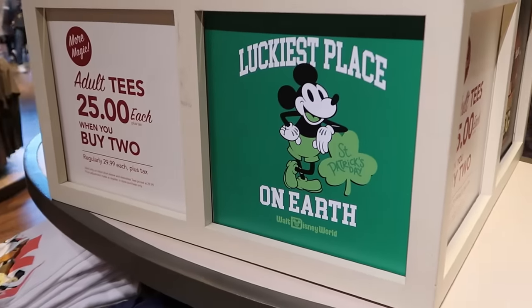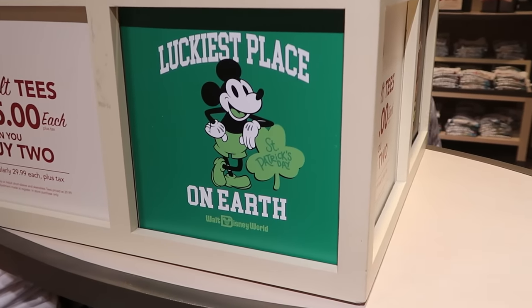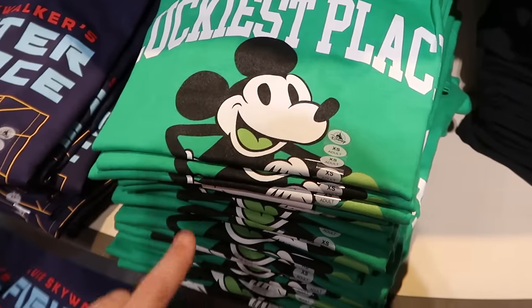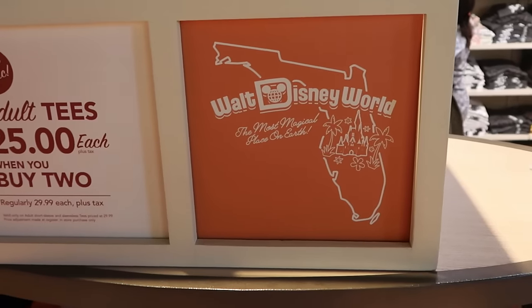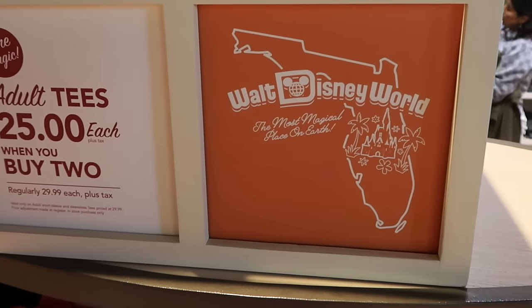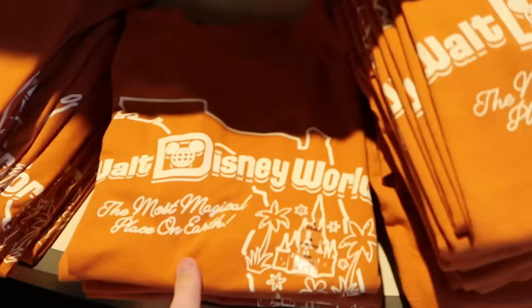Right next door is the Luckiest Place on Earth, St. Patrick's Day t-shirt. This one's brand new to the world of Disney. These do go up to size 3X. Another brand new t-shirt part of that deal. This one's in the shape of Florida. It says Walt Disney World, the most magical place on earth, with Cinderella Castle.